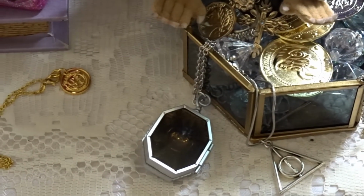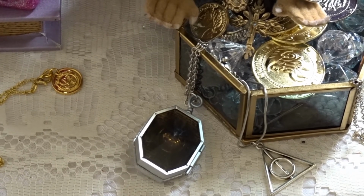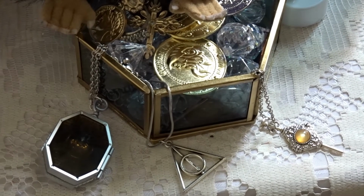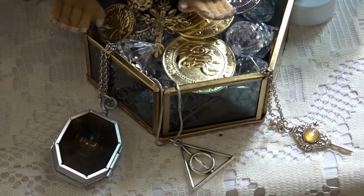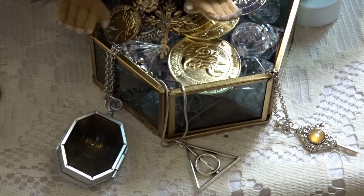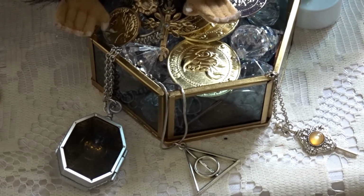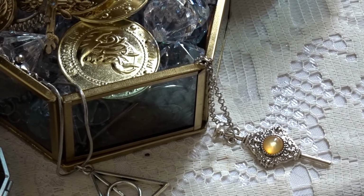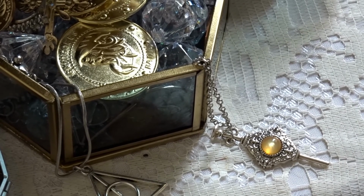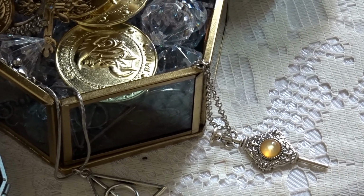and these two. The Slytherin locket came from a sticker box. The Deathly Hallows came from an advent calendar, but it was actually a keychain, and I changed it and put it on a chain so I can wear it. I was wearing it in my last video. And the one at the end is the Grindelwald locket, the blood oath that he makes with Dumbledore.